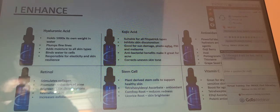The kojic acid is also suitable for older Fitzpatrick's, and it helps punch out that pigment in the skin. It's good for sun damage, photo aging, post-inflammatory hyperpigmentation, and melasma. It has antibacterial benefits, and it's really great for acne. It corrects uneven skin tone as well. Don't overlook this, because this is also a great option, this kojic enhancer, for adult acne with maybe more pock scarring, and they want to reduce those pock discolorations around their marks.